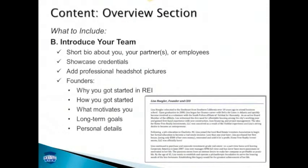The next slide here, again in the overview section. So the way mine was set up is I had the overview page. This was one page. The top half of it was the corporate summary. The bottom half of it was me. I was a team of one, a company of one. So I highlighted myself, and this would be the area where you would introduce your team. It's a short bio about you, your partners, or your employees. You want to showcase your credentials.